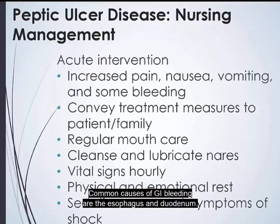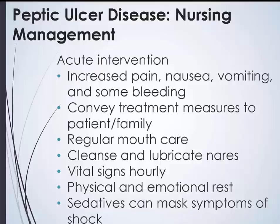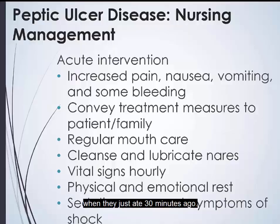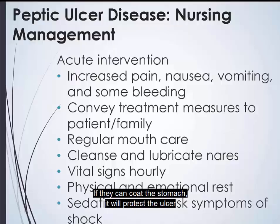Common causes of GI bleeding are in the esophagus and duodenum, and it's most common in males, and it is increasing in females. Erosion is present, and the pain shoots to their back, and they'll have that gnawing feeling when they just ate 30 minutes ago. Liquids and antacids are better to coat the stomach. If they can coat the stomach, it will protect the ulcer, because you don't want the acid to get to the ulcer.